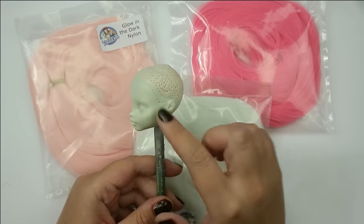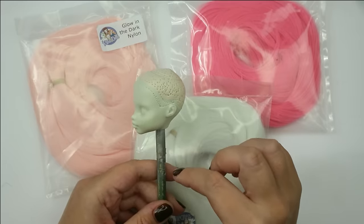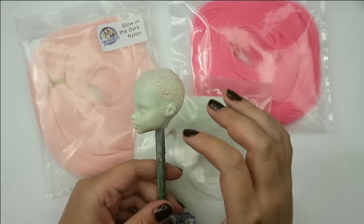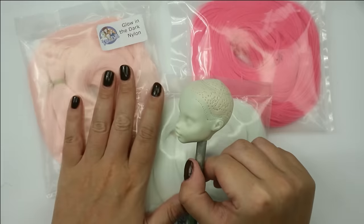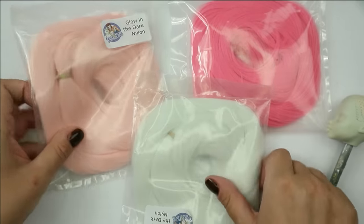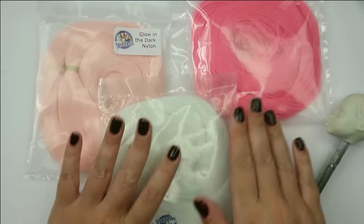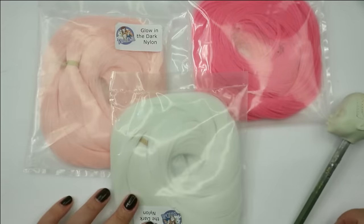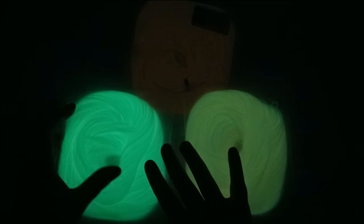And then when we curl it all together, it will look like she has white hair with pink ends. And all this hair is going to glow in the dark, I hope, because I'm going to use this glow-in-the-dark nylon hair in two different colors, or maybe even in three different colors. Check them out, by the way, this is extremely cool, I really love glow-in-the-dark things.